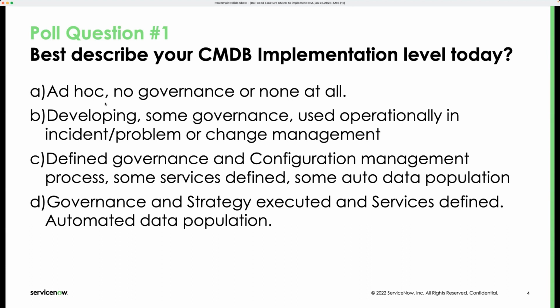The second question is going to be around IRM. So ad hoc; developing, where your CMDB has some governance around it and is used operationally, maybe for incident, problem, or change; or it's got a defined governance and configuration management process, and you've got the services defined as well with some auto data population. And then the highest level is you've got governance and strategy executed around your CMDB implementation, services defined, and automated data flowing in.